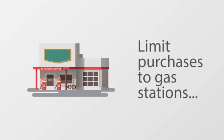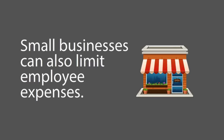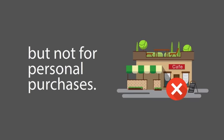The card can be set to put gas in the car, but not for entertainment. And if you're a small business trying to limit employee expenses, set the card to be used to pick up supplies for the office, but not for personal purchases.